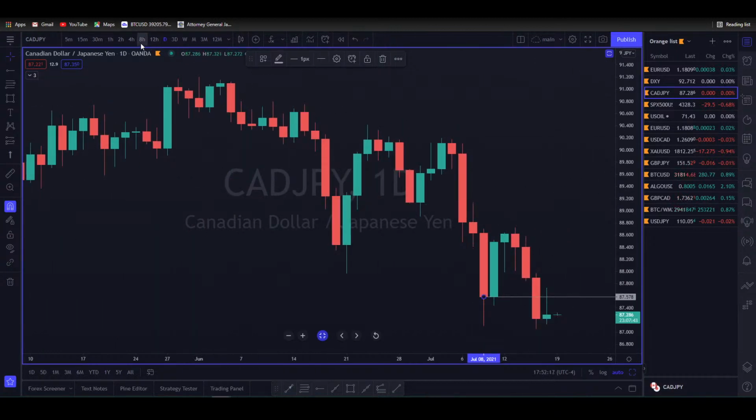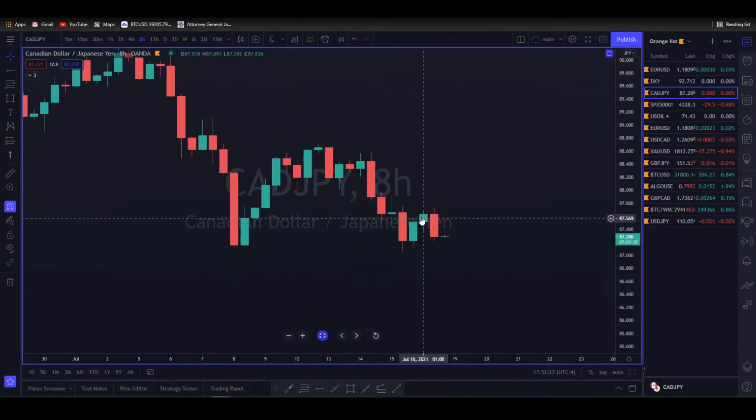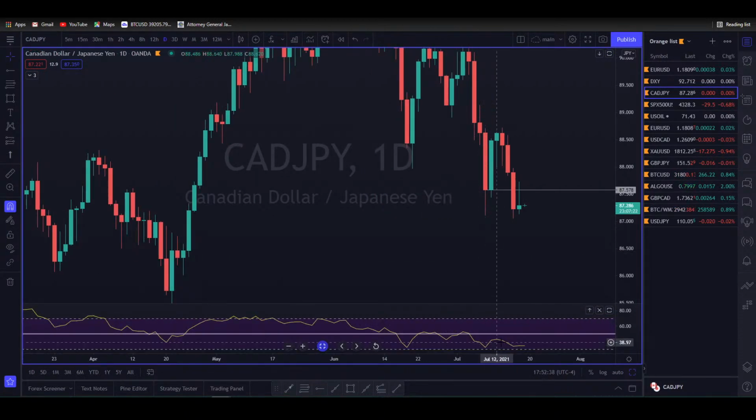As long as you can't get an 8-hour closure above that level, then you're probably going to see some more downside. You also have an 8-hour supply in there, but you're trading at the lows. Keep that in mind. If you're looking for new shorts, you're extended to the downside. Let's go back over here to the daily and see how much room is left on this squeeze. Not much. You're trading at the low end of the RSI.